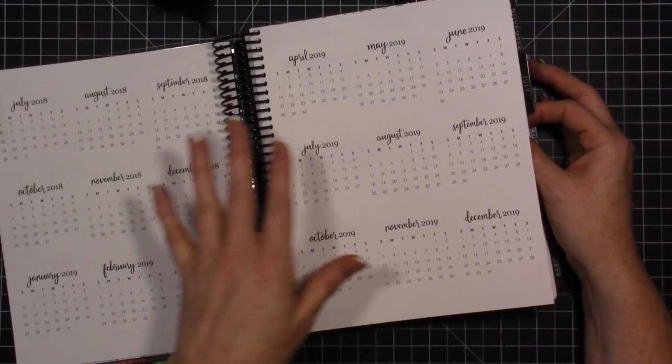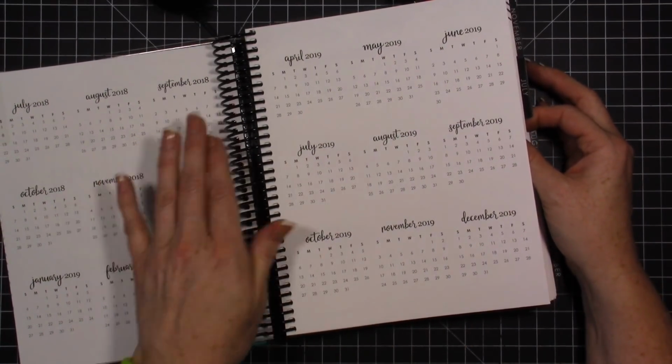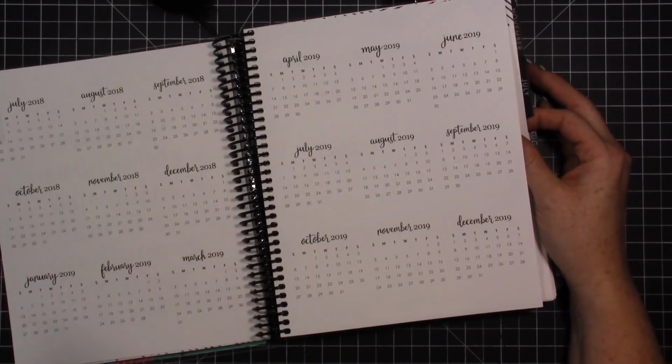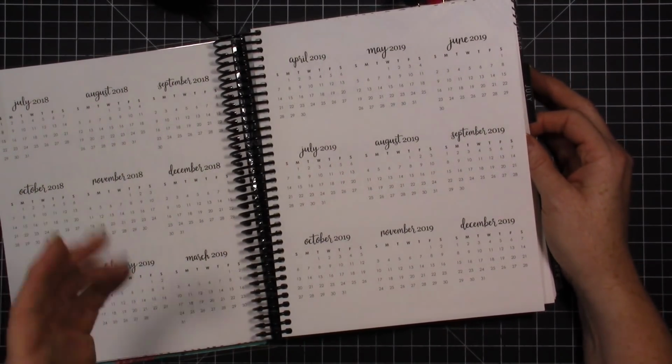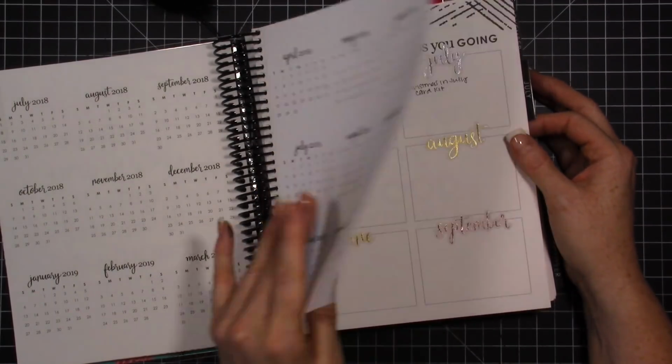I don't really use this layout other than just for a reference. I used to use it, but what I used to use it for was, this might be too much information, but my cycle. I used to mark it on here, but I have an app that I do that with now. So I don't tend to use this.